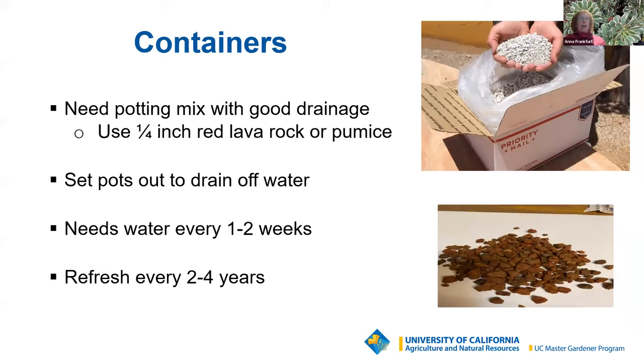Containers need water about every 1 to 2 weeks, and you want to water until it actually drains out the bottom, but make sure the pots aren't going to sit in water. Turn the pot saucers upside down to avoid retaining water by the roots. And then you will need to refresh the plants and the soil about every 2 to 4 years.